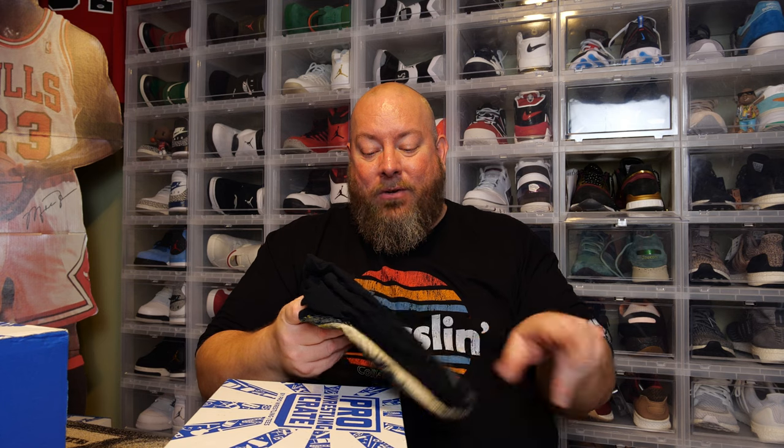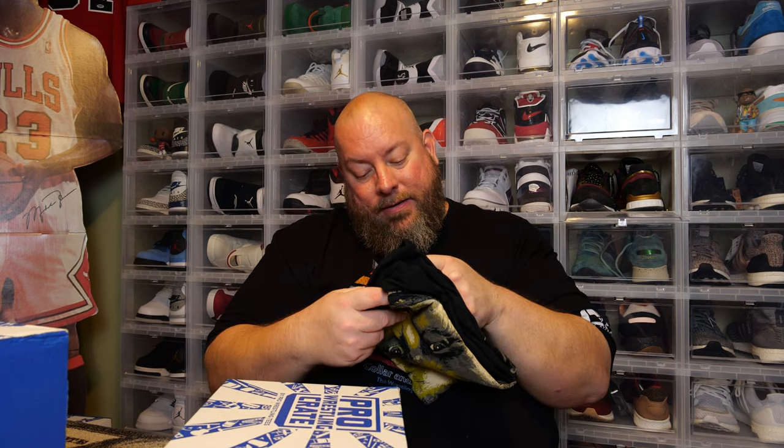Let's do their t-shirt. Okay, this one's black. I wish the other one was black. This one is the Ultra Cotton. It doesn't feel the same. This one actually had a nice feel to it. That 50-50 blended shirt.